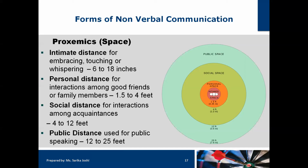The last one to mention here is a public distance, which is used while public speaking. This distance can be anything between 12 to 25 feet. So dear students, you must have observed this kind of spacing or this kind of distance which automatically occurs depending on the formal or informal meet.